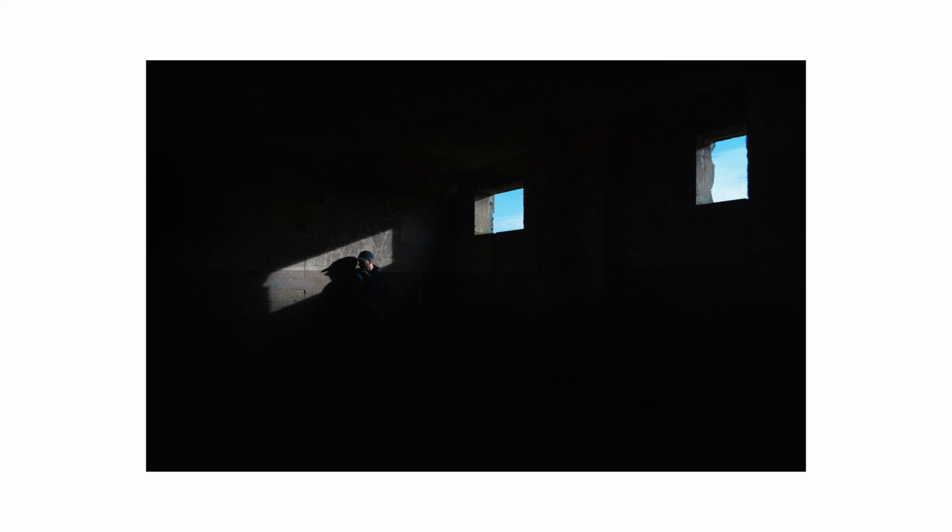Now I took this one first and I took a look at it on the back of my camera. And I said, you know what, that window in the top right hand corner isn't really doing anything to the frame. It's kind of a bit too far off. And it's also not the window that's actually casting the light that I'm stood in.